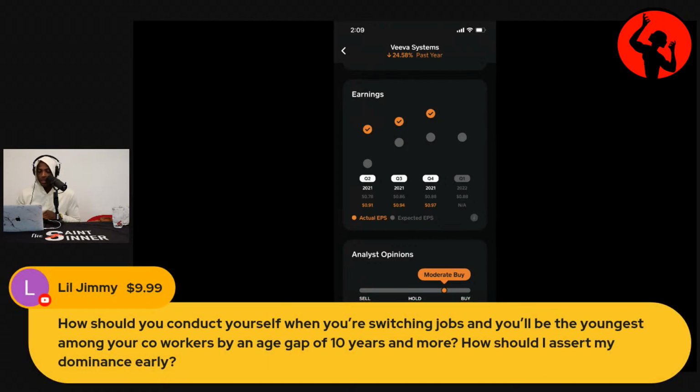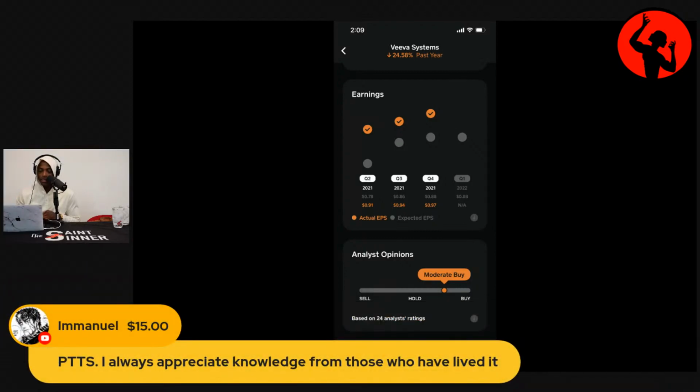Le Jimmy writes, "How should you conduct yourself when you're switching jobs and you'll be the youngest among your coworkers by an age gap of 10 years? Should I assert my dominance early?" I think the number one thing is that you have to establish your competence because that is what is in question. And then secondly, you should always go and dress more formally. You know, when they're wearing casual Friday, you're still in khakis. When they're in khakis, you're in slacks. And the key is to establish your competence and then have them offer you the leadership.